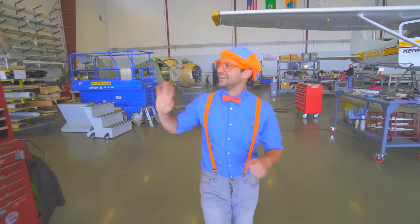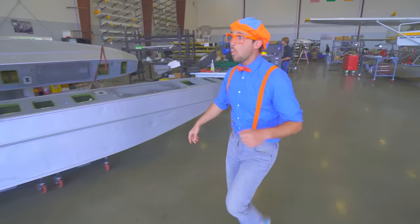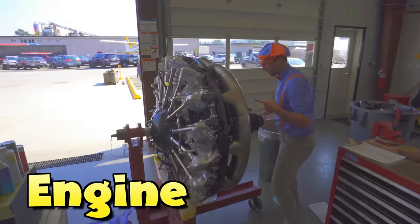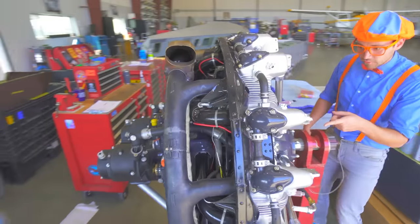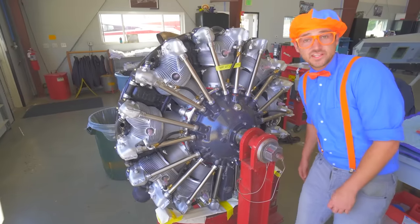Hello. That's a maintenance person. Woo. More floats. Whoa. And another engine. Whoa. So interesting. Wow. Oh, look over here. It's so cool looking. Well, this maintenance shop was sure fun to check out.